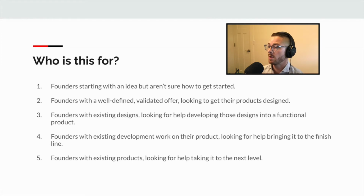It's also for founders with existing development work on the product, looking for help bringing it to the finish line. We're going to see some examples of some clients of ours who got about 80% of the way with another team, ran into issues, and used this process with us to kind of reset and figure out how to make it from that 80 to that 100% mark.